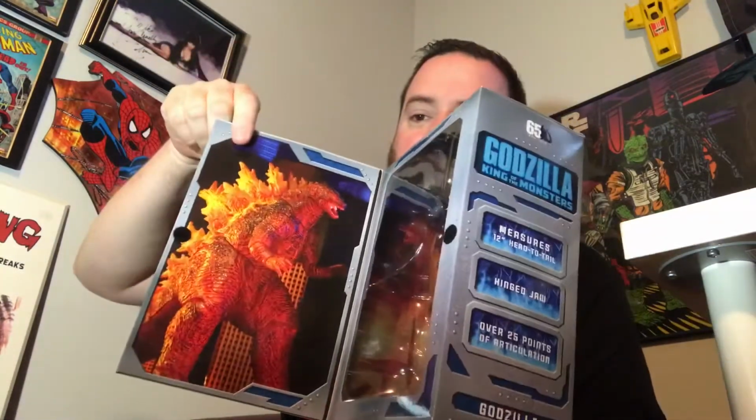So here you see a picture of burning atomic crazy Godzilla. This side you just get some of the selling features, I can't read it backwards. So he's got a hinged jaw, he's 12 inches from head to tail, yada yada yada. Picture of the figure on the back along with the other figures available in the line, and the same little synopsis on the side of the box that the Mothra figure had. And inside, again, you get that Velcro book, picture of the figure there. I've already popped the figure out, and let's take a look at it.